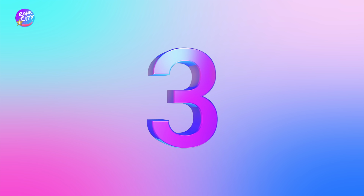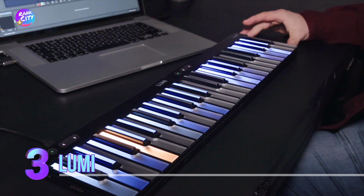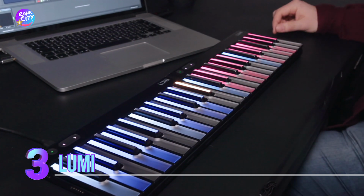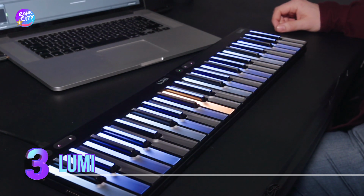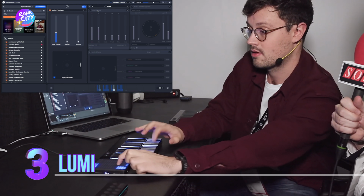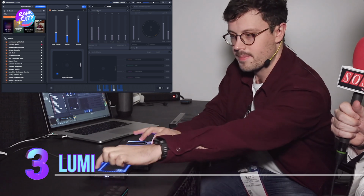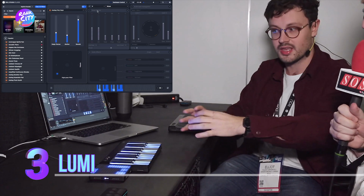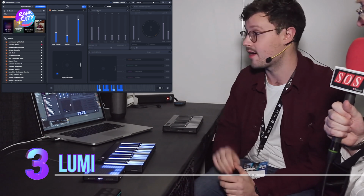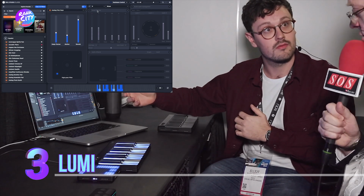Number 3. Roland Lumi. Lumi is a brilliant, innovative design from the recently famed Roland family. Well known for its keyboard and studio block devices, Roland has created something with beginners in mind. Lumi is a small keyboard designed to sync with a tablet or phone and work in a similar way to Guitar Hero. Notes on the screen travel towards the player, and they press and hold the corresponding notes.